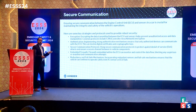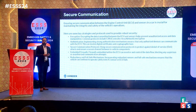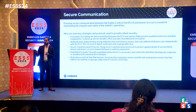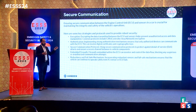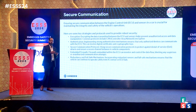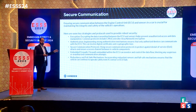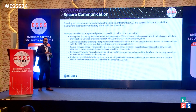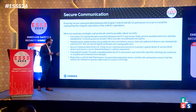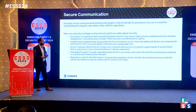And finally, last but not the least, the communication. As we discussed, we have everything now as a connected car. The sensors are connected to the ECU over the CAN or the Ethernet. And we need to ensure that all the data that is being sent from sensor to the ECU is encrypted and also authenticated. We also need to protect against denial of service attacks. We are talking about safety critical. What if somebody can just block the CAN, as we saw in the morning, right? If somebody can block the CAN, I should have a failback kind of mechanism so that I can still send this safety critical information back to the ECU. So redundancy and fail-safe are equally important.